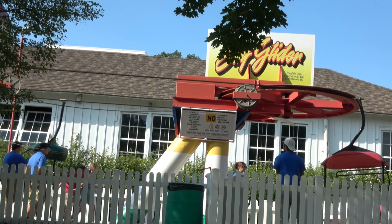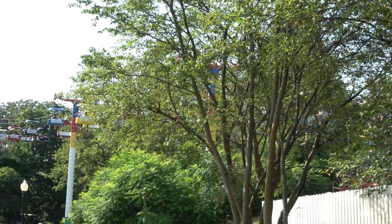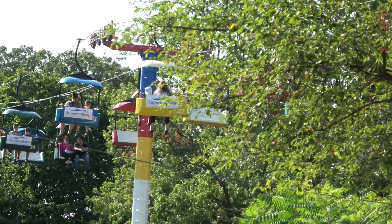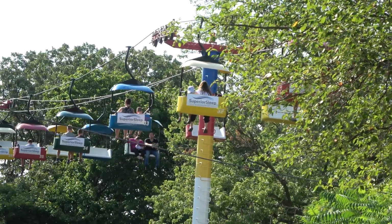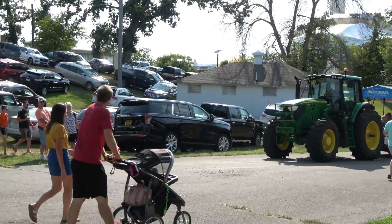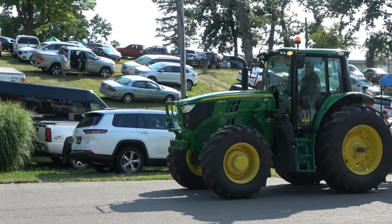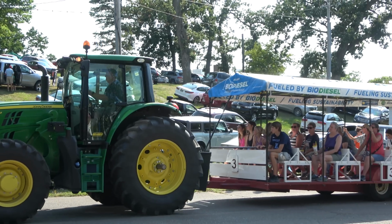The Iowa State Fair, well, it's a big place, so they have not one, but 2 different sky ride systems. If you want a one-way ticket, $5, round trip, $8. And I guess they also have this. Instead of a parking lot tram, it's a parking lot tractor.